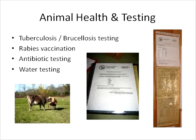But again, as with the TB and brucellosis testing, all the animals in your herd need to be vaccinated. And again, it obviously should be done before selling milk, and the results must be posted in a place your consumers can see.